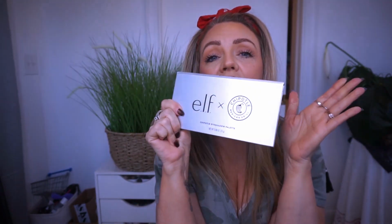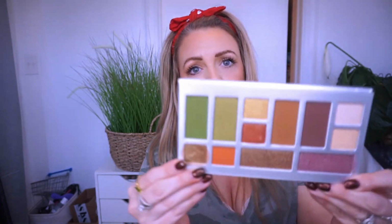This one right here is their newer one, the e.l.f. and Chipotle Mexican Grill eyeshadow palette. Oh my gosh, you guys. This is such an amazing palette. I love it. Of course, I'm biased because I love e.l.f., number one. Number two, I love Chipotle. So Chipotle is my favorite fast food place. I consider it a fast food place.